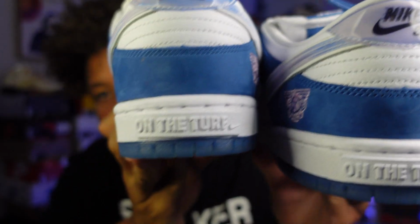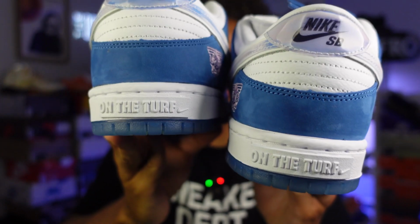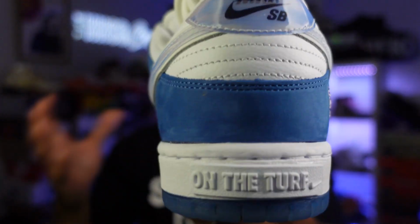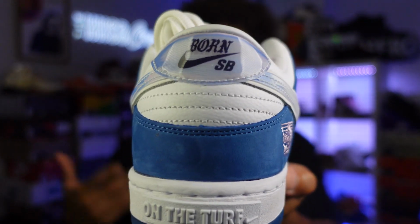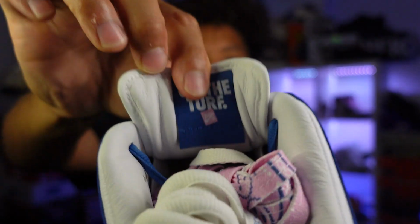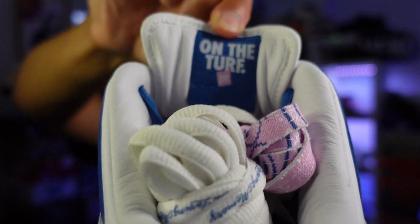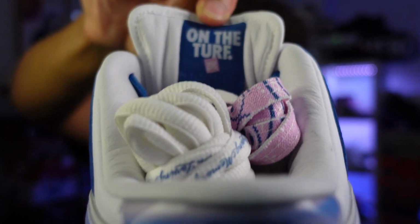Now, on the heels, you'll see that it says on the turf. Again, excuse me, I'm not super familiar with it, but you can let me know if you know exactly what that means in the comment section below. And you can see that it says on the turf under the tongue as well.